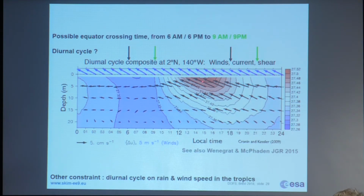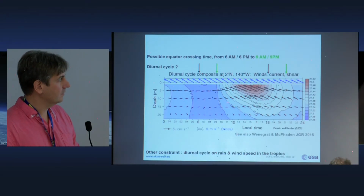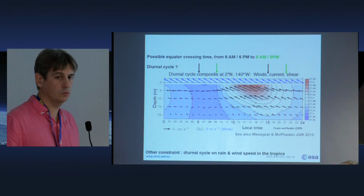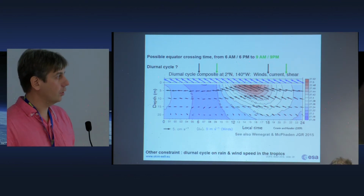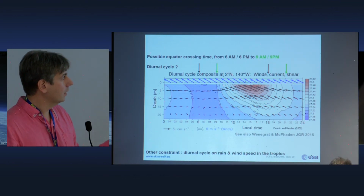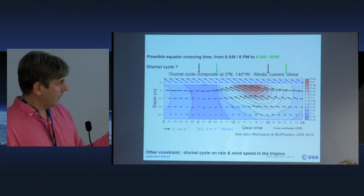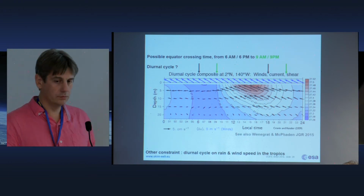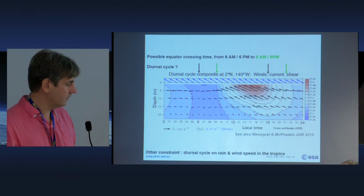And you have the cycle of the velocities, and you see you have the jet in the afternoon because you have warming at the surface, so the wind is blowing on the surface, and you have this shallower layer which is going faster. That's something we have to keep in mind when mapping these currents: the ascending and descending passes will be seeing very different currents in the tropics. So flying at 6 a.m., 6 p.m. would maximize this difference. Flying at 9 a.m., 9 p.m. would minimize that, and that's something we have to keep in mind.